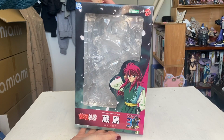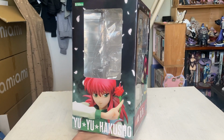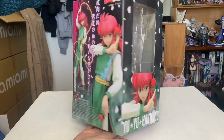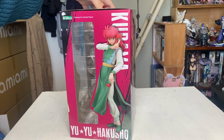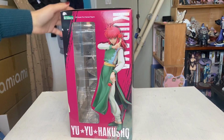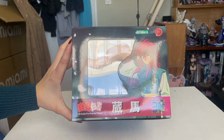So going into the next figure, I am doing voiceover because I don't know what happened to my on-camera footage for this figure. So I'm gonna just do a voiceover. So we have right here the Yu Yu Hakusho Artifacts J Kurama 1/8 scale figure by Kotobukiya.